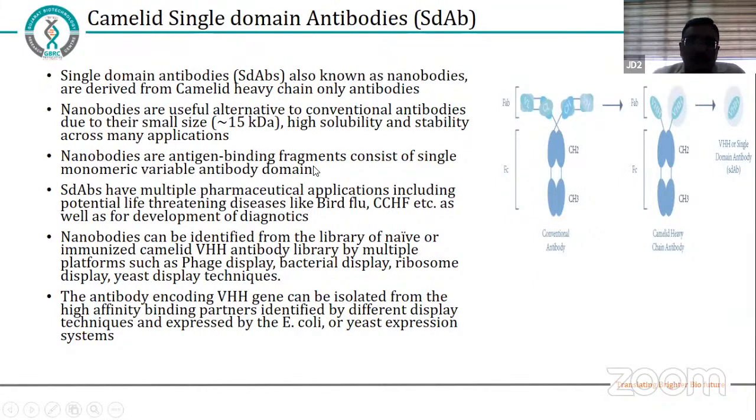So these camelid single domain antibodies are very small and highly soluble and stable in many applications, and this antibody has a potential to treat diseases like bird flu and Crimean Congo hemorrhagic fever. These occur in the animals. So we can produce this camelid heavy chain antibody from a library of camelid antibody by cloning the VHH gene and then screening by differential display technique like phage display or bacterial display technique, and then after identifying the gene coding for the antibody, we can express it in E. coli and yeast to produce in bulk and use as a therapy.